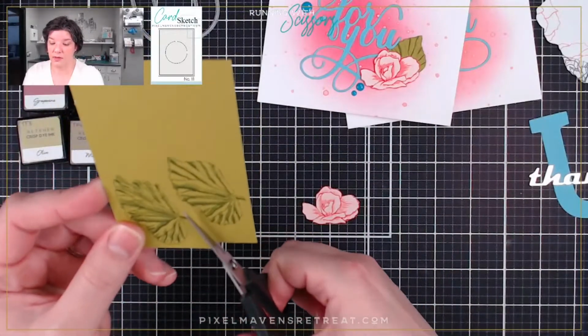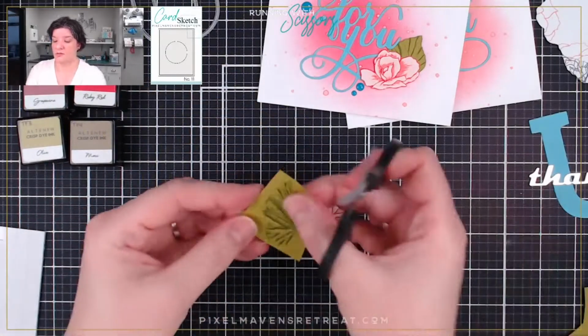Okay, so I just need one of these leaves, and I'm going to cut up the one that I didn't do so well on.